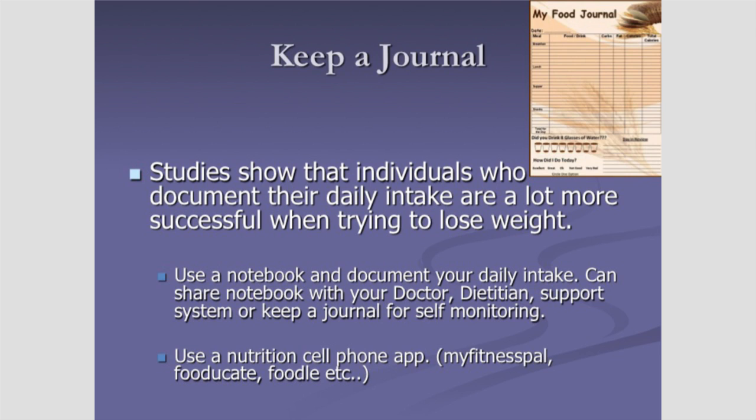And journal. Keeping a journal is very, very beneficial. In the 6 years that I've worked with bariatric patients, those who keep a journal are oftentimes the most successful patients, because it helps you keep track of what you're eating. Sometimes we eat more than we think we do, and we're not aware. But by keeping a journal, you're keeping yourself accountable.